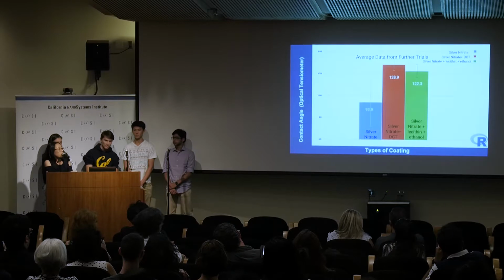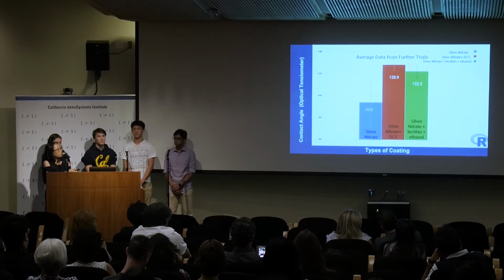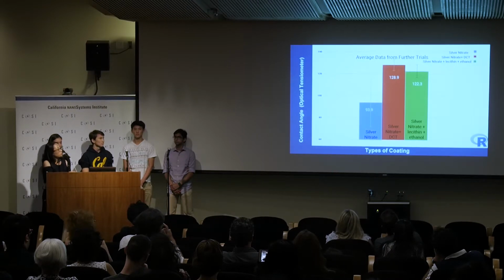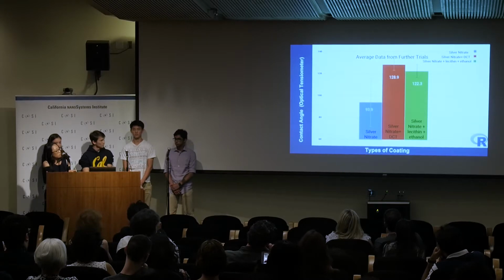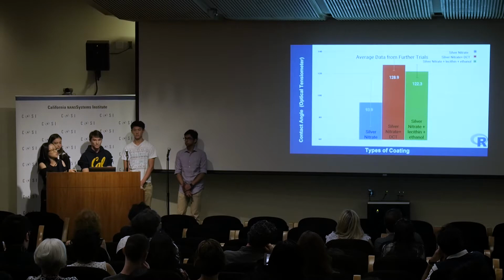So this is another graph of the contact angles of different coatings on copper, but we did 4 more trials to improve the accuracy of our data. Silver nitrate averaged about 93.9, silver nitrate in DCT averaged about 128.9, and silver nitrate plus lecithin plus ethanol averaged about 122.3. Even though our silver nitrate and lecithin ethanol came out to be lower than silver nitrate plus DCT, we still proved it to be effective because it was higher than our control, which was just silver nitrate.